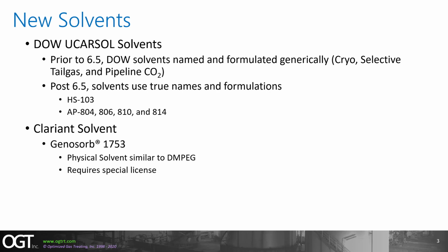Available solvents include HS103, which is typically used for selective treating applications, especially in tail gas treating. AP804, 806, 810, and 814 are tailored to remove CO2 according to the application requirements, ranging from pipeline quality gas of 1 to 2% CO2 to LNG quality gas of less than 50 parts per million CO2.